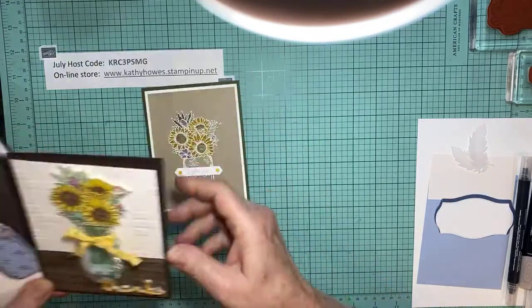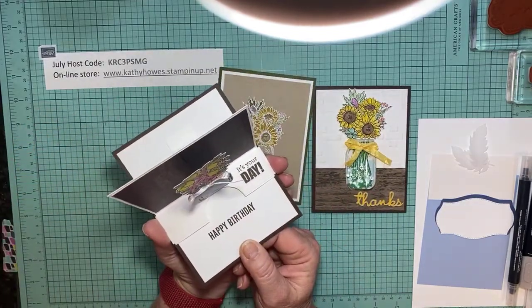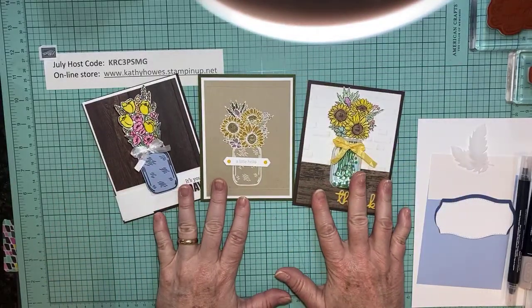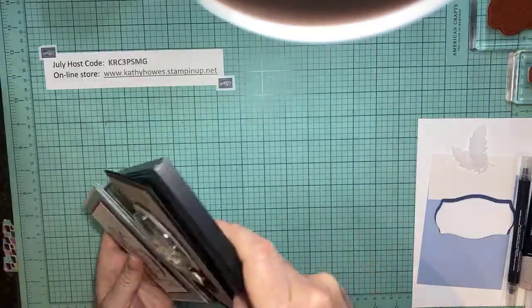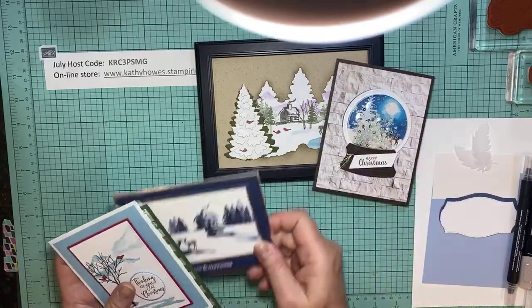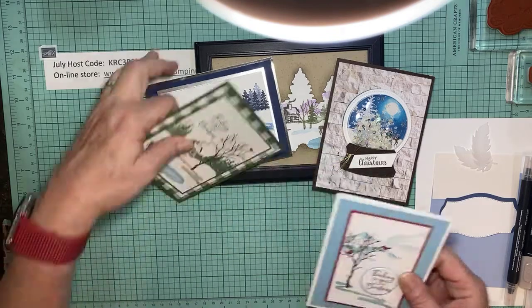So one of my classes this month is the Jars of Love cards, and we make these 3 cards. This is a pop-up card like this, and this one is a shaker card. So I'm not done planning, but it's going to be something close to this. That's one of my classes. Another class that I'm going to do, I think I named it, is a Snowfront Christmas, and it's going to be using the Snowfront Christmas stamp set. We'll do a 3D frame, a shaker card, and then just 3 more cards. So something like that. That will be my Snowfront Christmas class.